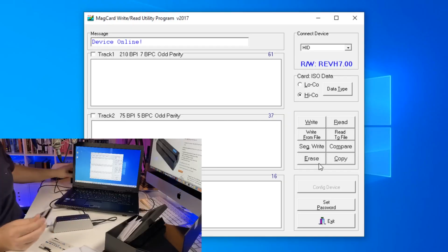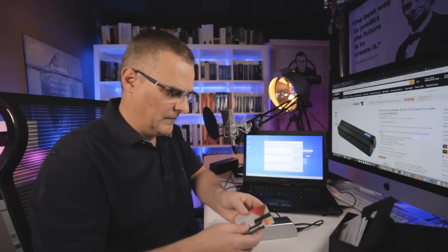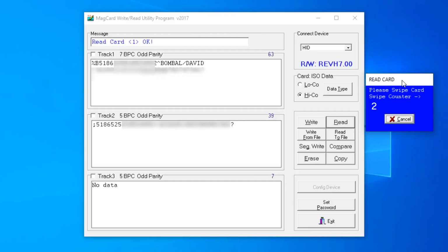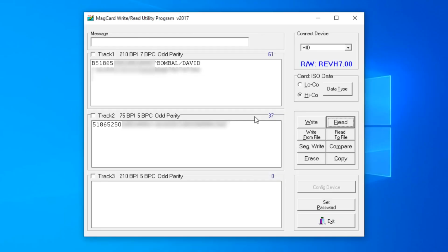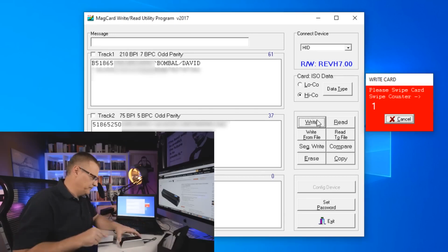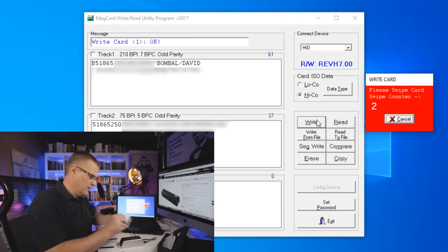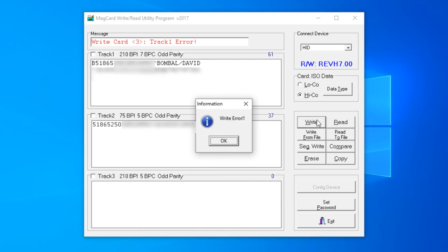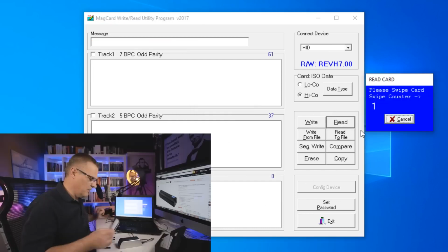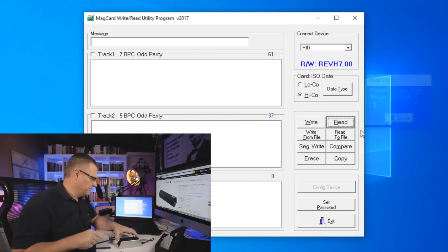So let's see if we can read a card. So let's swipe this credit card. There you go, that's been read. Now let's see if we can write to one of these blank cards. One card is done. Second card is done. Okay, I had a write error on the third, but 2's enough, I think. So let's read the card that I created.